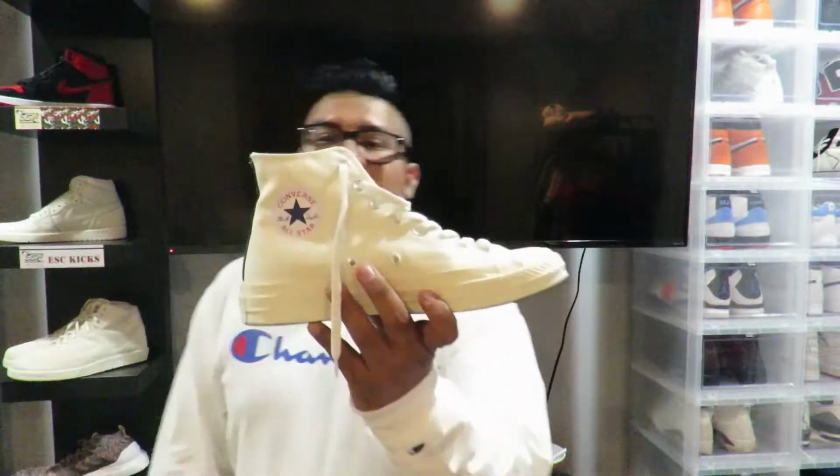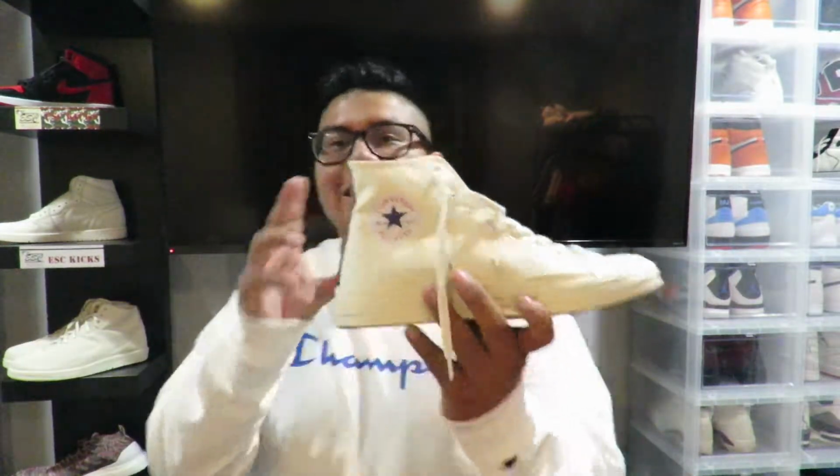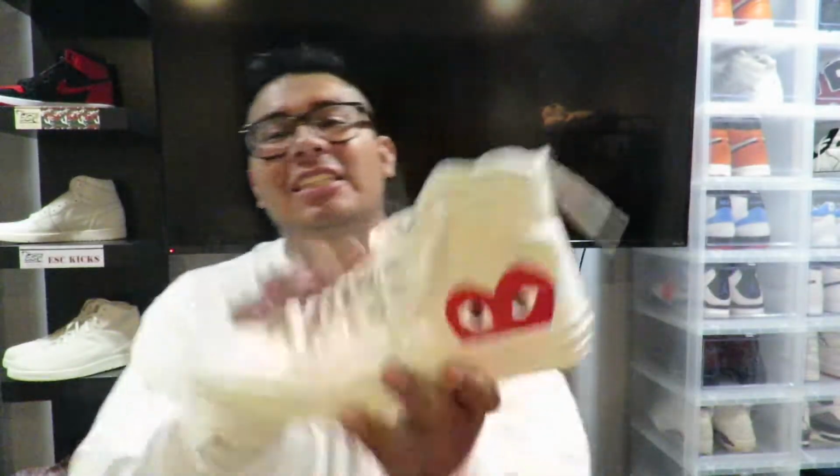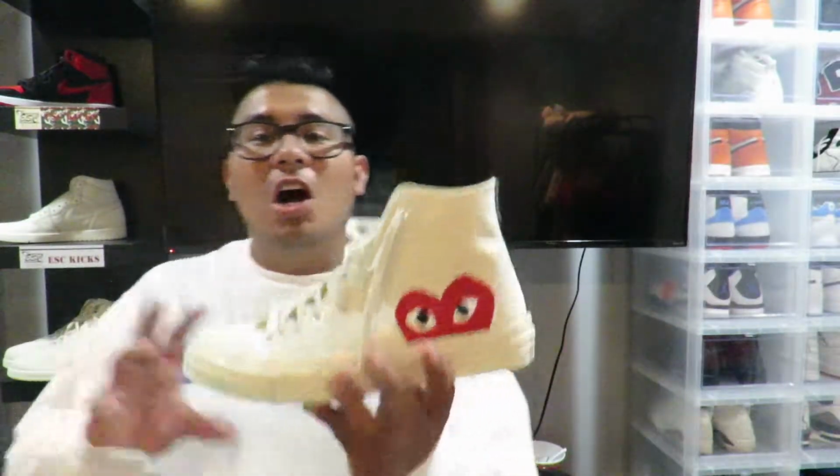But at number 10, it is having a classic pair of Chucks, alright? A classic pair of Converse is essential to every sneakerhead, especially if you live in Cali. You know how much we mess with the Chucks, alright? But this isn't no ordinary Chuck. This is the CDG Chuck, alright? You know me, I gotta always do a little extra. My hypey self has to go with the hype, alright? And the CDG are just a perfect example of a hypebeast Converse shoe, alright?